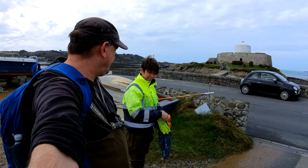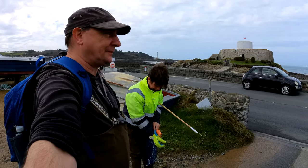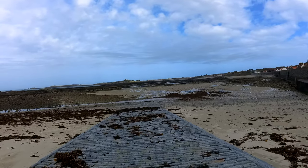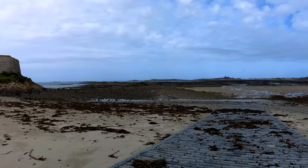Right, well, we're down here. I'm going to start walking down the beach. And it is quite breezy, although it's coming off the land a bit, so we shouldn't be too bad. We can get behind the rocks. Bit of luck, we might find a few scallops after this roll.